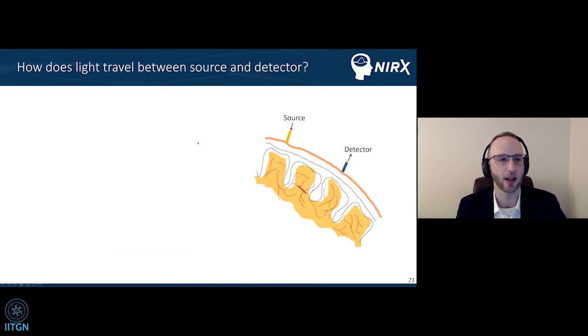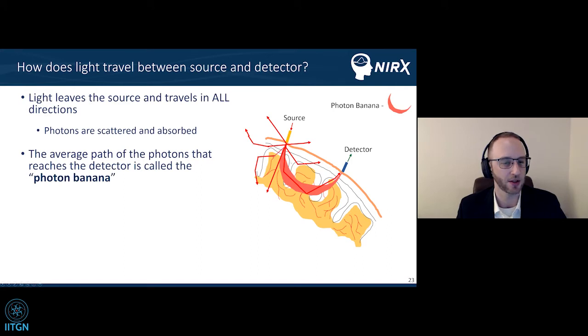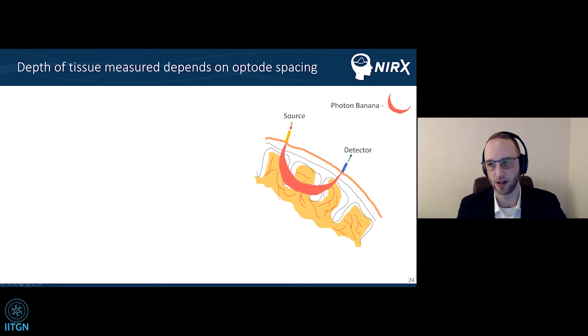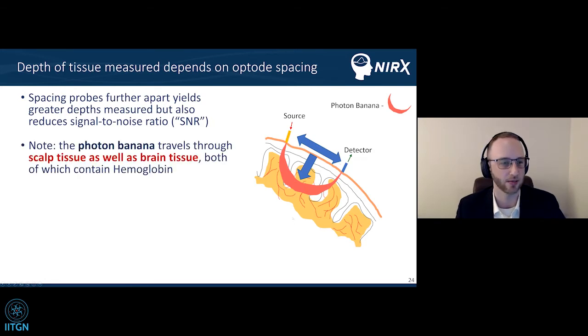Now, let's look at how light travels between the source and detector. Light leaves the source and travels in all directions. Photons are scattered and absorbed. The average path of photons that reaches the detector is called the photon banana. We already saw that earlier. Here's the example again. Spacing the probes further apart yields greater depths measured, but also reduces signal to noise ratio. So the further we get deeper into the brain, but less signal. And there is a limit to that.